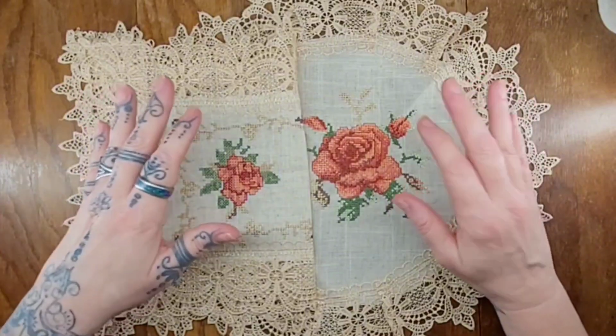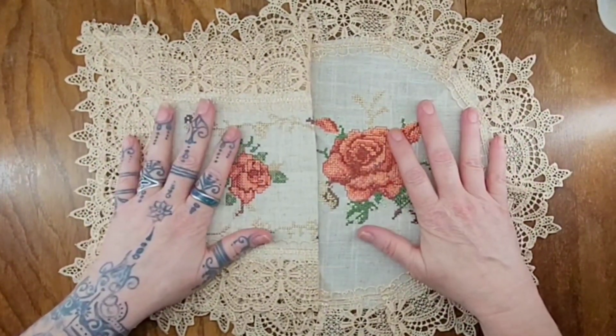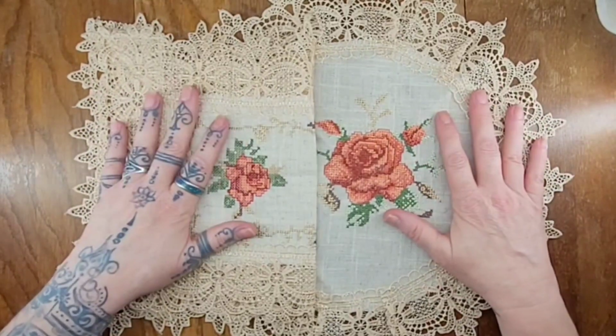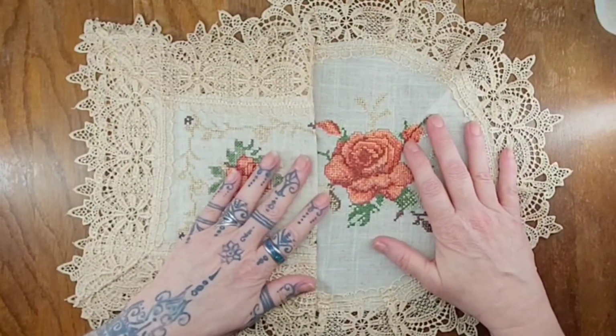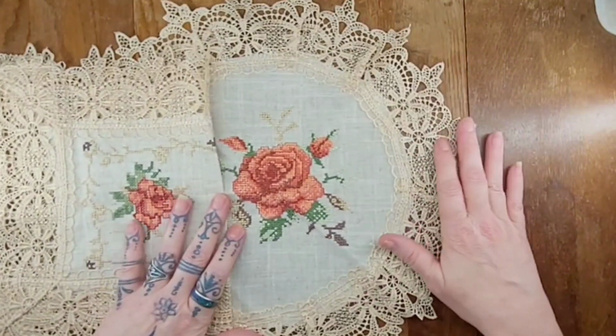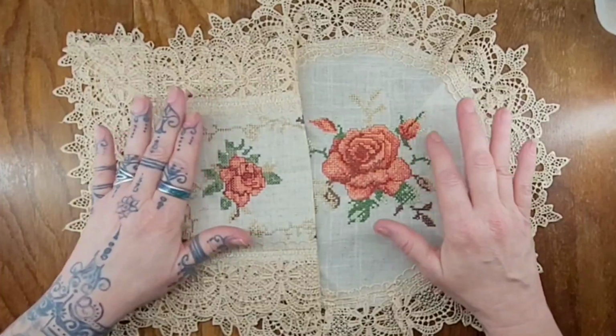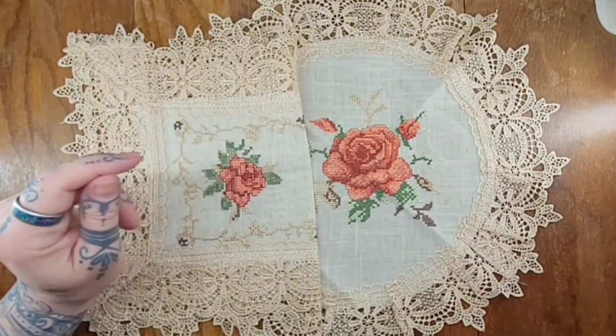And it is also beige. You can get this set in either beige or white, so it's your choice. Beige just happens to go with my decor. I have all wooden furniture, and as you see, it's a dark wood. So I think this would be perfect for it.